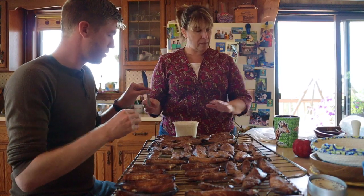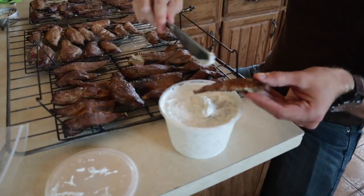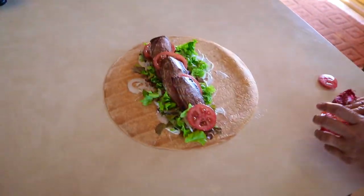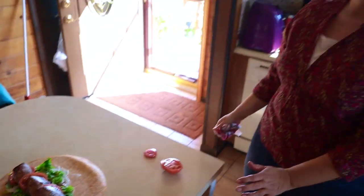I don't think I need a knife. You need a knife because you're not dipping it. Why not? No. Really good. Just a, what is it? A dill and yogurt? Yeah. Goes well. I was going to film making the sandwich. The sandwich is already made.